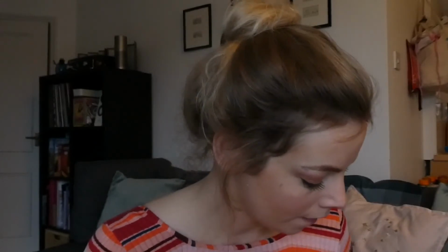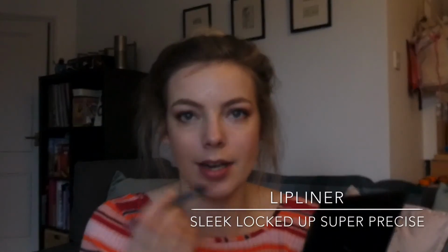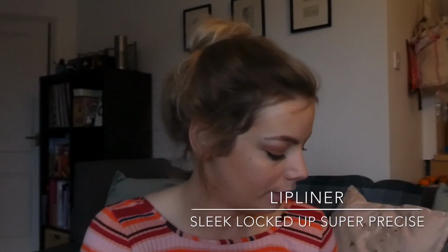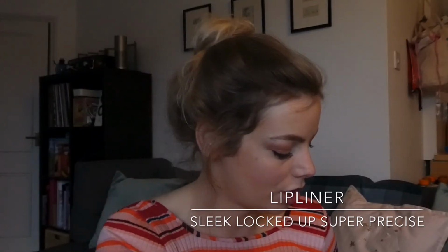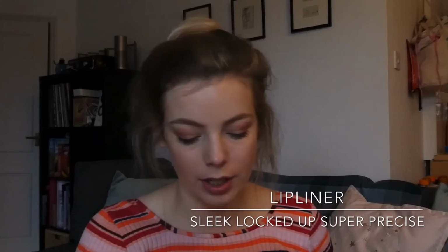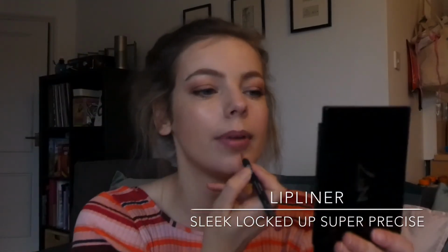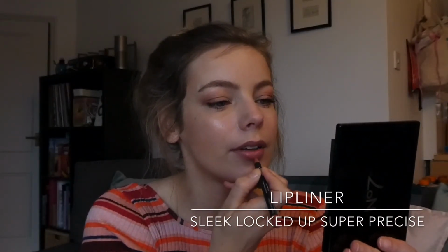So I use a lip balm at the very beginning when I put on my moisturiser, so that by this time it's really nicely moisturised. Just need to sharpen my pencil. There we go. So I'm going to use the Sleek lip pencil in Friend Zone. Not going to be talking right when I'm doing this.